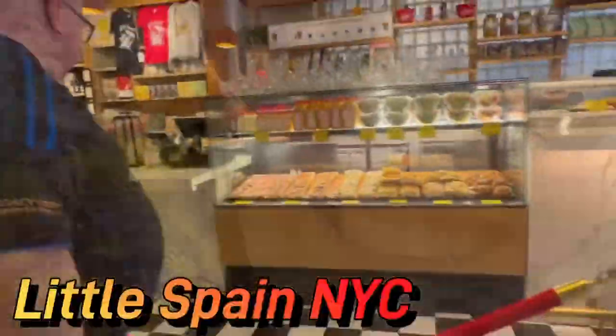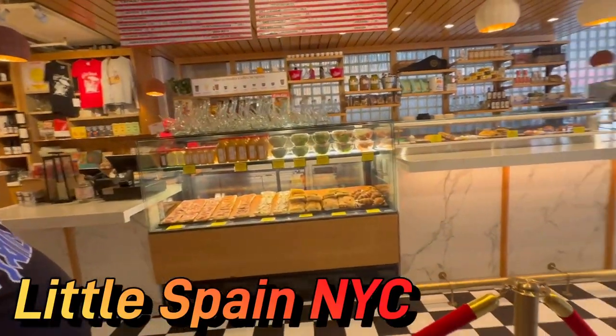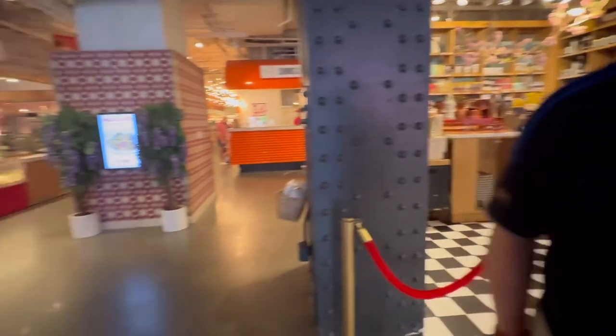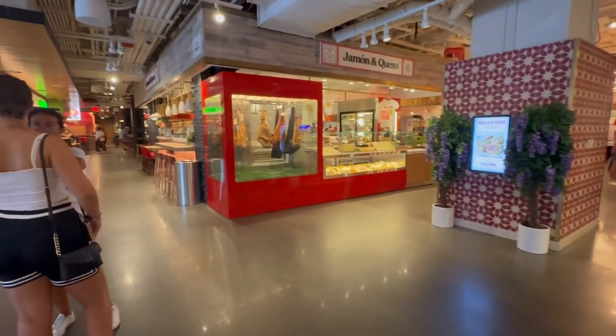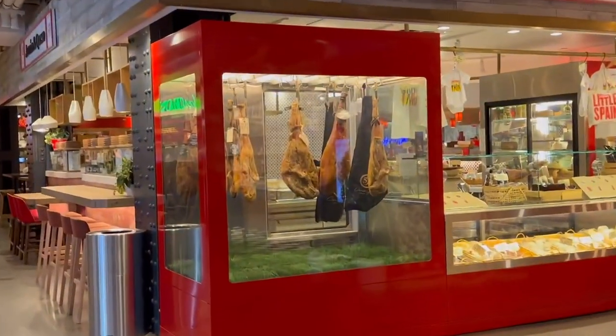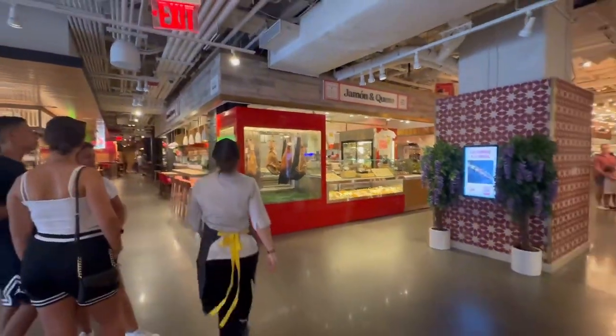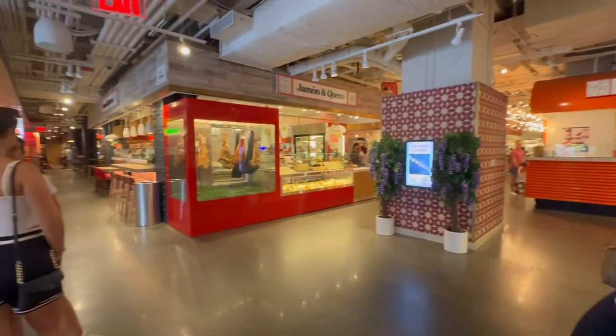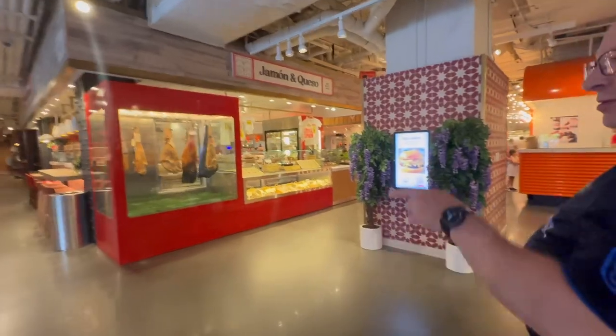Got it. Wow, we just found another true hidden little gem called Little Spain. Very similar to Chelsea Market. It's a Spanish market with lots of foods and restaurants. Look at the legs hanging over there. Oh my gosh, I gotta get some of that meat like we got in Barcelona. This is called Little Spain. It's right at the end of the High Line before Chelsea Park.